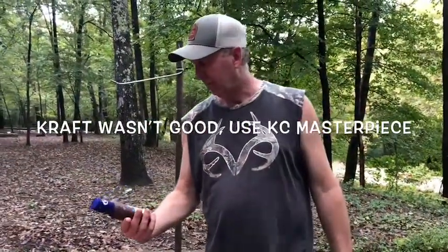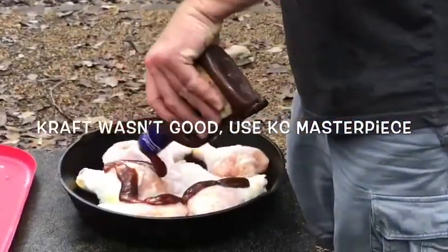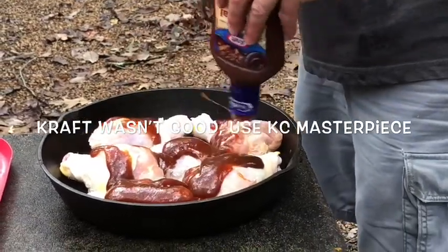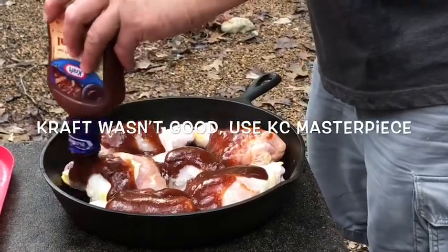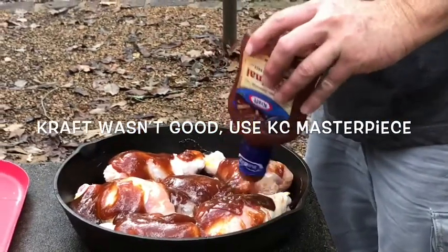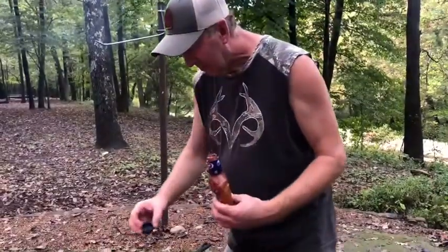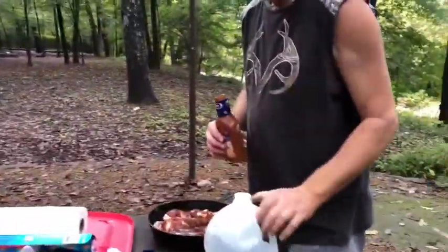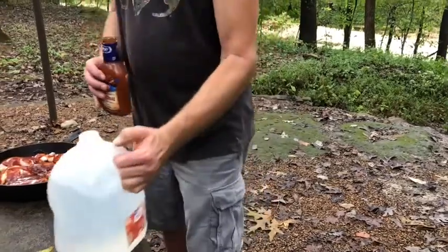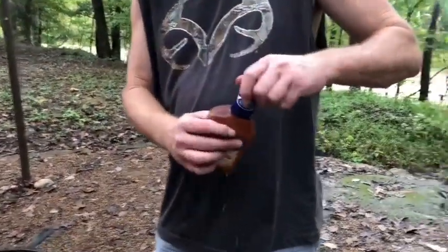This is just Kraft's original barbecue sauce. And I'm just gonna pour it all over my chicken. See if I can get a little bit more out of there. Okay, so I got as much out of there as I can, but I want all of it out. So I'm gonna pour a little bit of water in here. Not much, just a little bit. And then put the lid back on. Give that sucker a good shake.